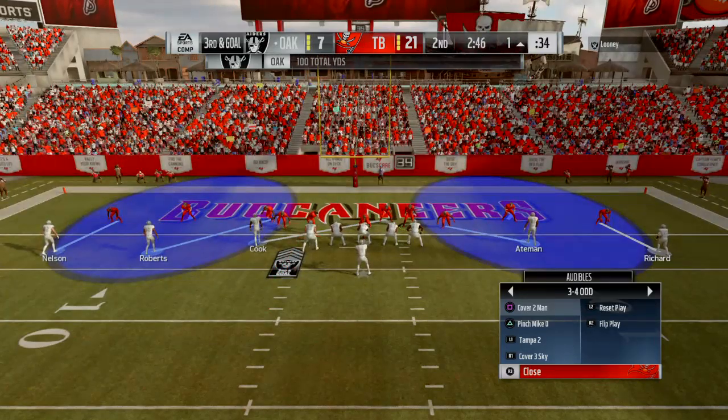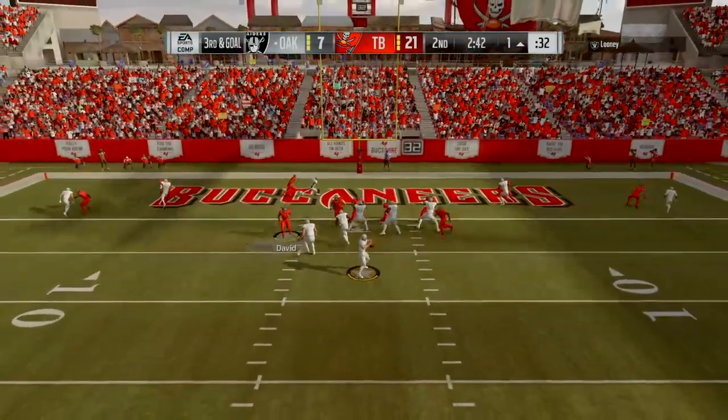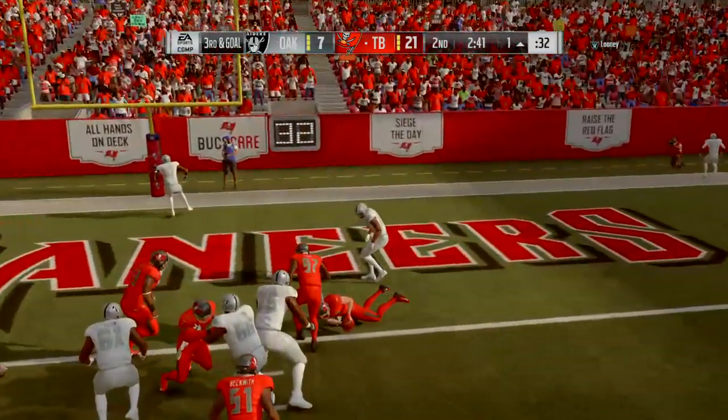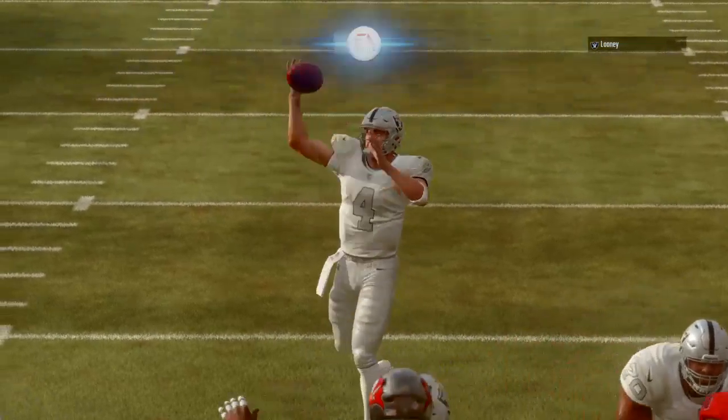Well, this is how you shape the thoughts of that interception on the last drive. You come out and start this one 4 for 4. And watching him throw it around. And his pass is intercepted for the 4th time today. Picked off by Chris Conte.